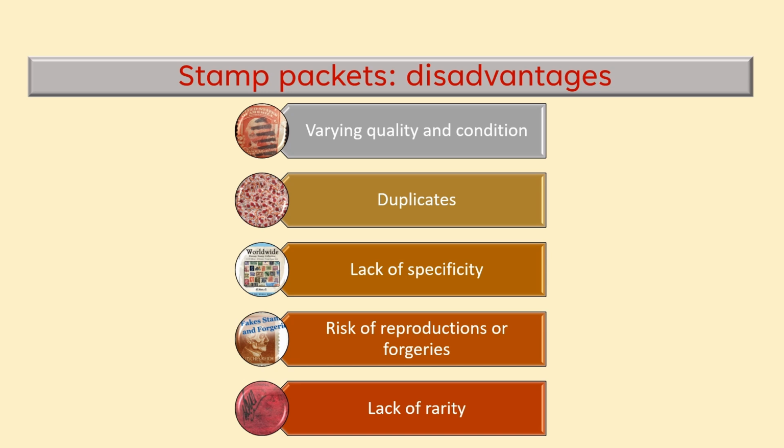Stamp packets typically contain stamps that are readily available and commonly circulated. Collectors seeking rare or unique stamps may need to explore alternative avenues, such as auctions or specialized dealers, to find elusive additions to their collections.